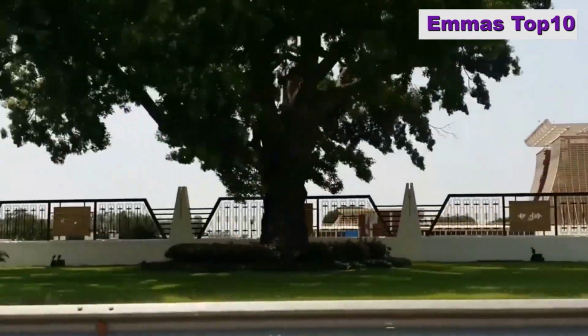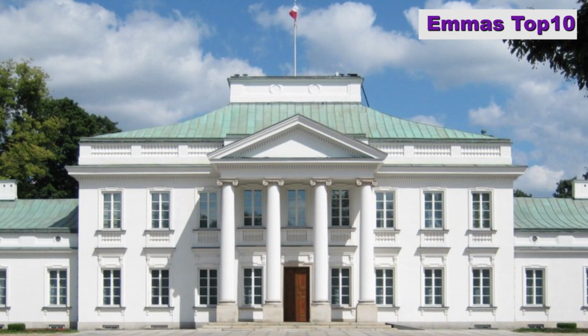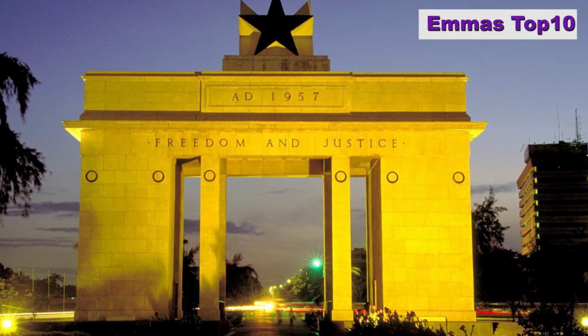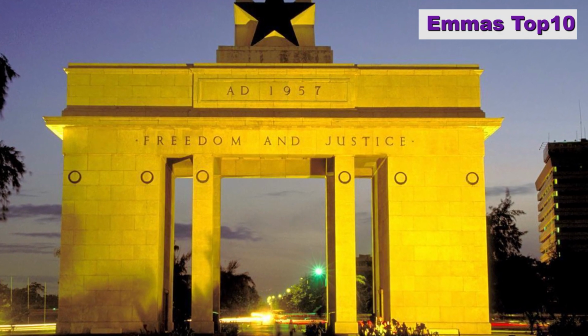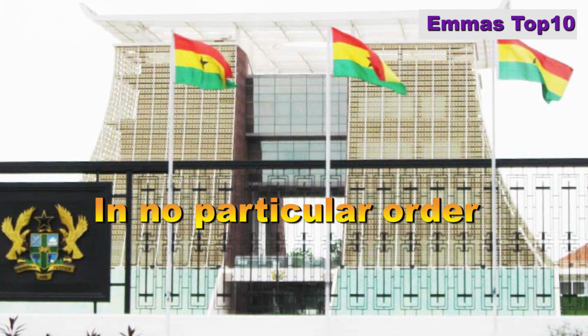It is always expected that these buildings of great significance and importance are magnificent enough to rank with the best in the country and around the world. A lot of presidential palaces are sites worth beholding, and here are the top 10 most beautiful presidential palaces in Africa.